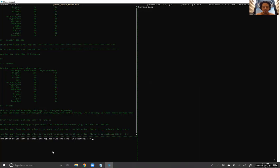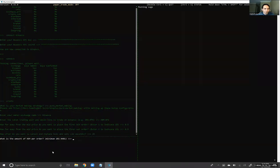Okay. So if I've got this on, say, 30 seconds, will it update after 30 seconds and move my bid and offer to be within 0.5% of the mid price, or what's the relation there? Yeah, that's right. So every 30 seconds, or whatever value you put in here, is the frequency at which it will check the current mid price. If it's moved, it will update the prices and create new orders. So it will cancel the previous ones if they weren't filled, and then create new ones.